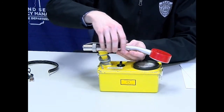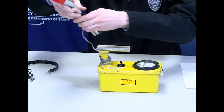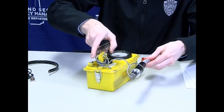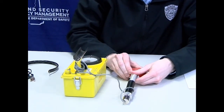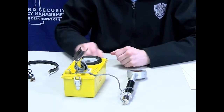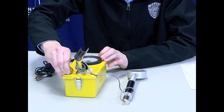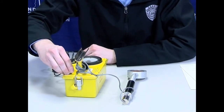You'll then release the wand from the holder and release any of the excess wire slack if needed. You can then remove the red faceplate protector from the wand. Then you'll install the headphones by releasing the cap from the front faceplate and screwing on the headphone jack there.